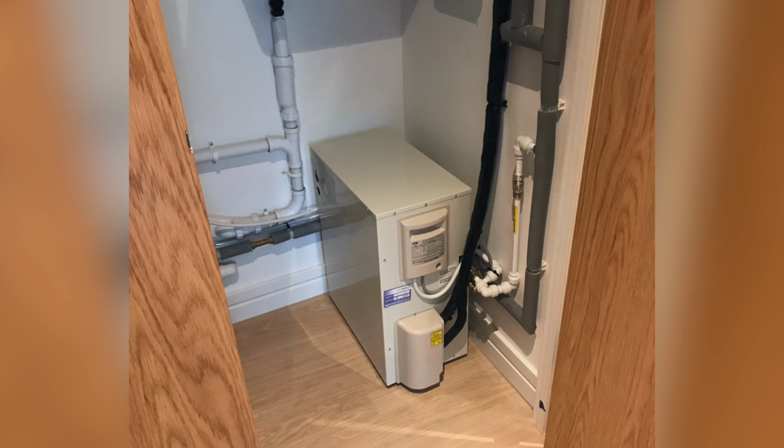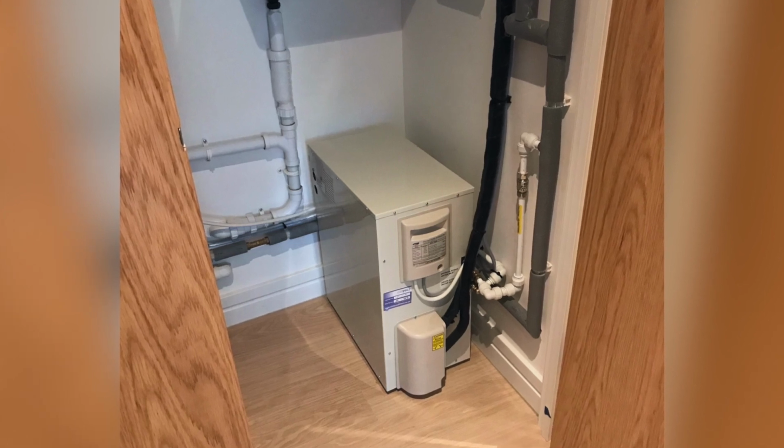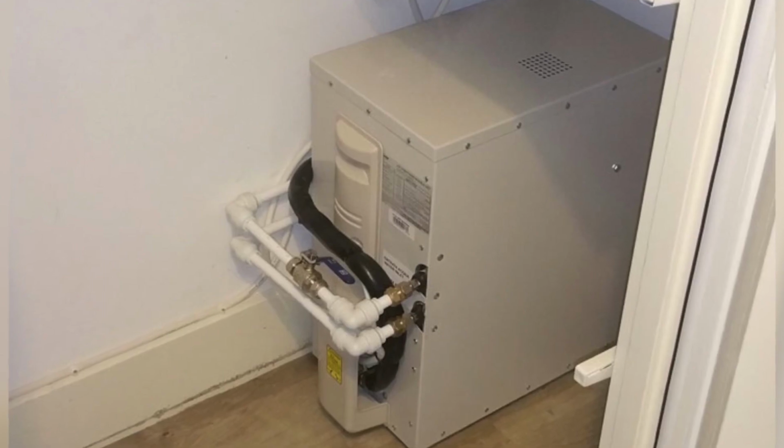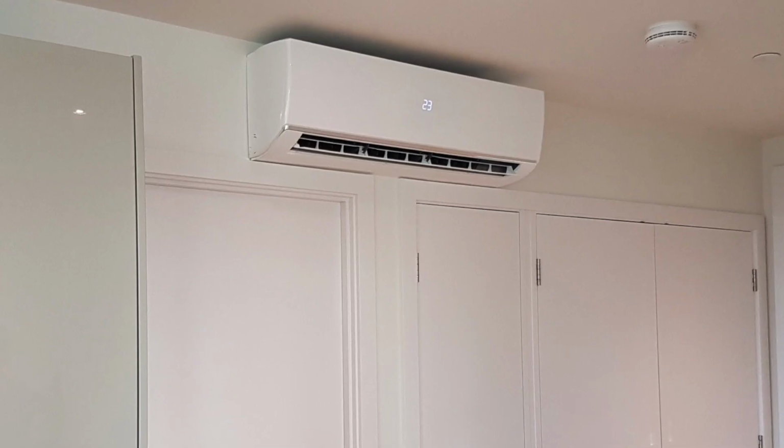Typically, the condenser, the engine part of the system, is located in a discrete location, like under a kitchen counter, kitchen cabinet, in a utility cupboard, in a boiler room, beside a washing machine, somewhere where you don't see it and you wouldn't even know it's there. The units that blow out the cold air, which are in the room that's going to be air conditioned, is up high, out the way.